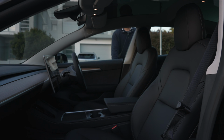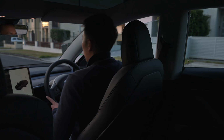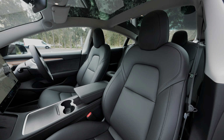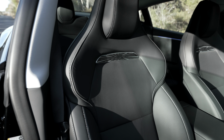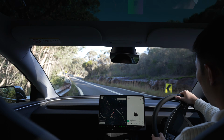The previous Model 3 was really comfortable, those seats were great, but when taking on corners, I'd roll around like an egg in a shopping trolley. There was zero lateral support. Now the bolsters are large and tight, and I'm as steady as a rock when getting hit with all sorts of G's around corners. Plus, they just look hella cool.